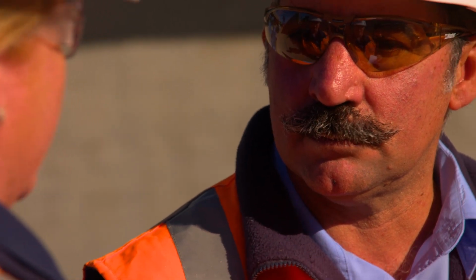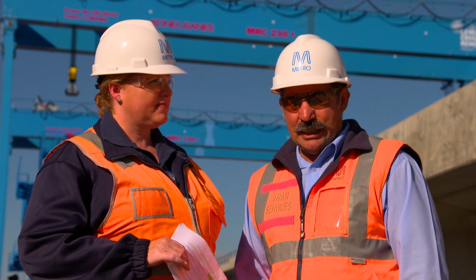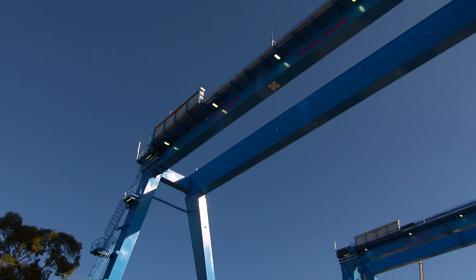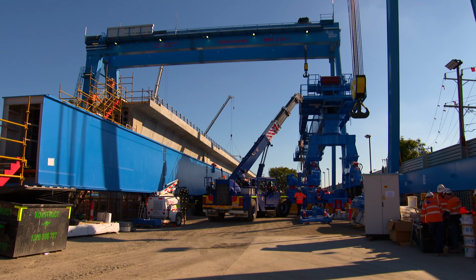So Tony, how will the use of these cranes impact drivers? So the gantry crane, which was the first piece of equipment that was installed here at Murrumbeena, is actually right behind us. It's 30 metres high, 40 metres across, and that's actually used to pick up the straddle carrier and place it on top of the viaducts.